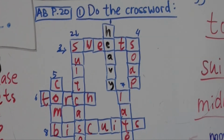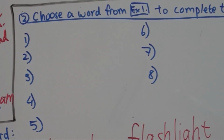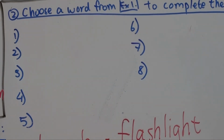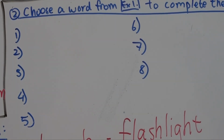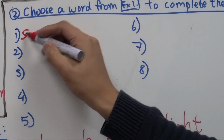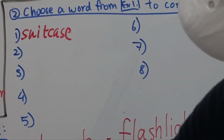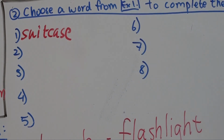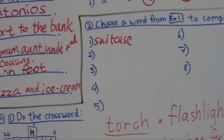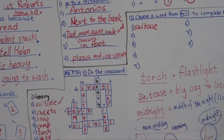Part 2. Choose a word from exercise 1 to complete the texts. Alright, so we have one example done for us. David is putting his things in his... Where do you put your things? In your sweets? Alright, in your suitcase. So we will give suitcase a tick. That means we've already used it. Now you look at your book to use the words. We put a tick, that means already used.